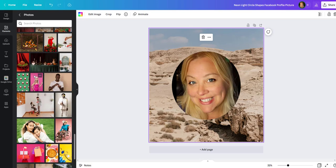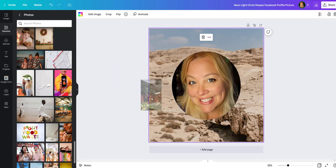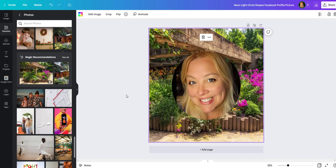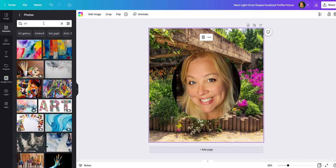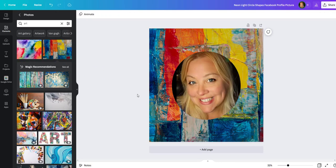So again, you can pick all types of different pictures and patterns. You could change this out depending on what your branding is. Maybe I own a garden center and I really want to showcase something like that. For me, I enjoy art, obviously drawing, painting, creative, digital, etc. So maybe I go with something a little more like this.